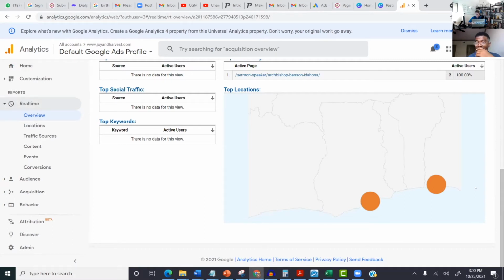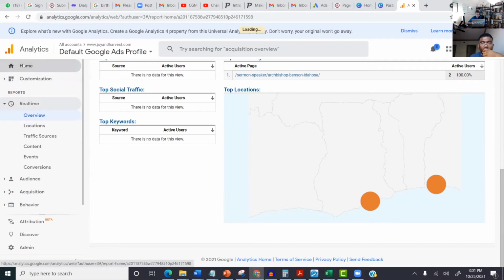Yes, it is. So they went online and they searched either, you know, Archbishop Bensam Idiosa, or they searched sermons online, something like that. And they saw your ad, they clicked on it, and now they're presumably watching his sermons and hearing biblical teaching. So now the next step is we want to get them on an email list so you can follow up with them and encourage them in their walk and build a deeper relationship, but you're already getting results. Anyway, so this is Google Analytics. Okay, so I want you to go to the top left and click Home. Now, have you ever used an analytic software before?